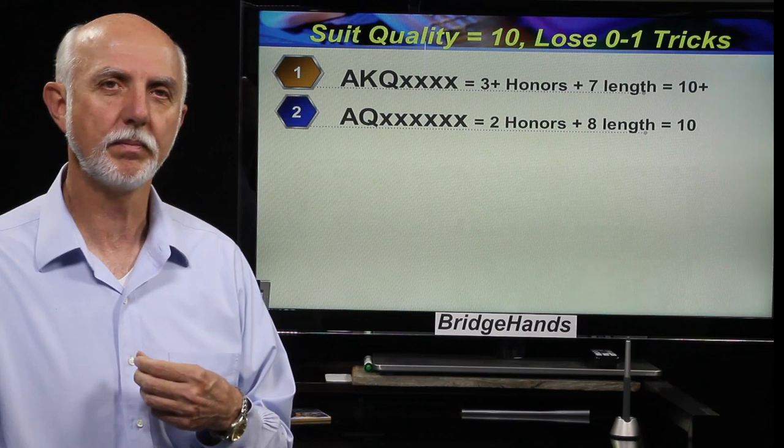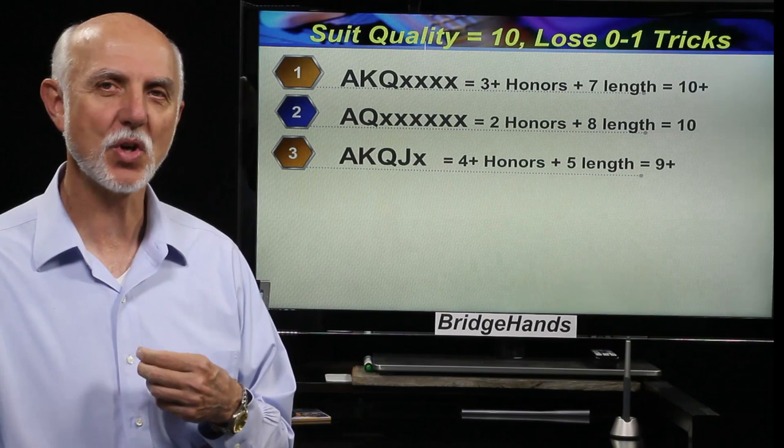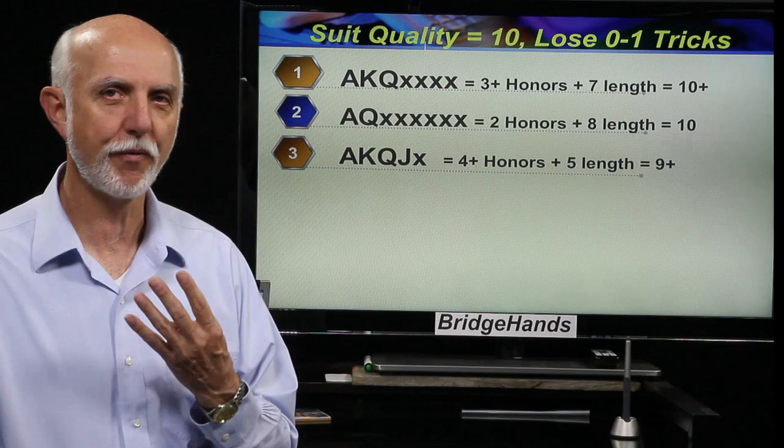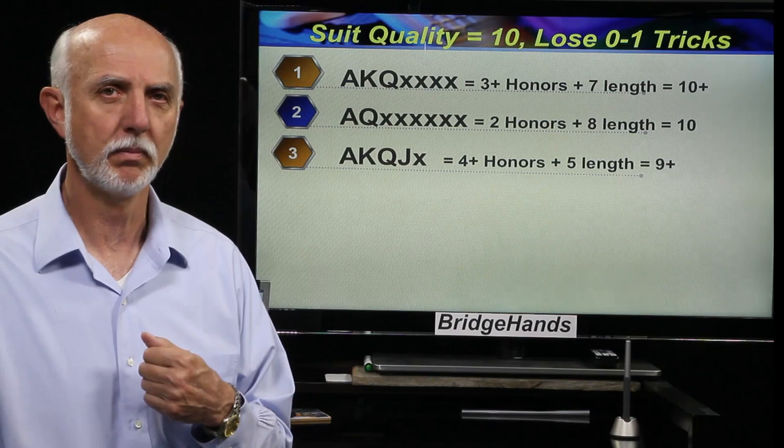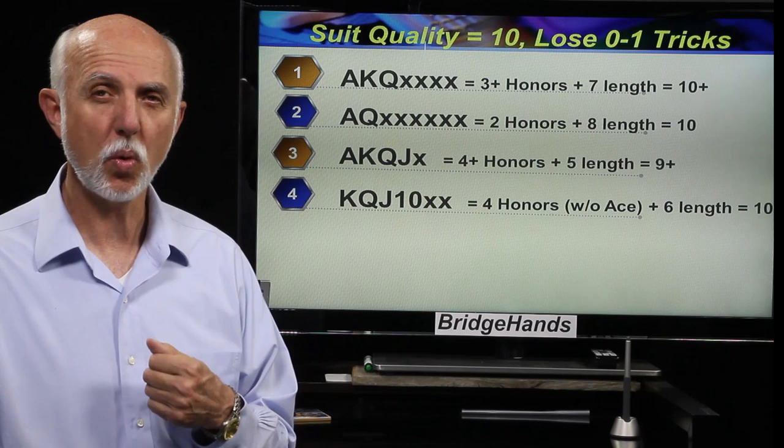Now here's a great suit with chunky honors. While this is only a five-card suit, with the ace, king, queen, jack, 5 times, we have a suit quality of 4 honors plus 5 long equals 9 or more, especially if partner bids no trump, such as indicating a doubleton in the suit. With king, queen, jack, 6 times, we count a suit quality as 4 honors plus 6 long equals our magical number of 10.